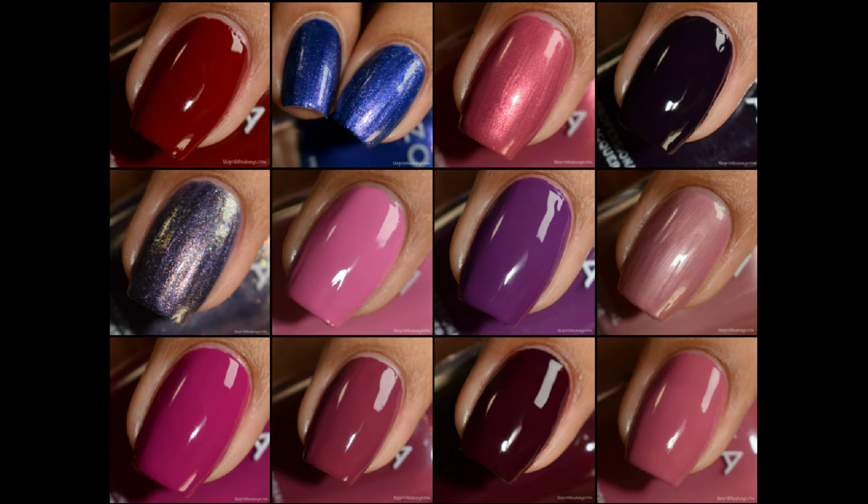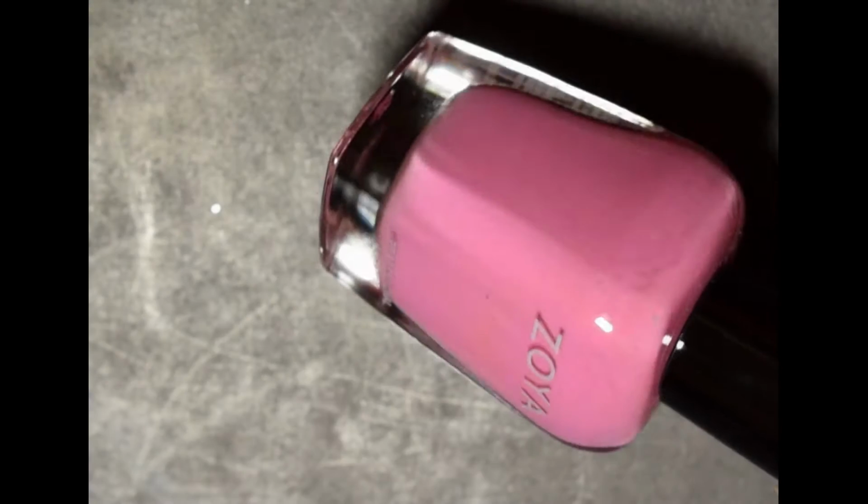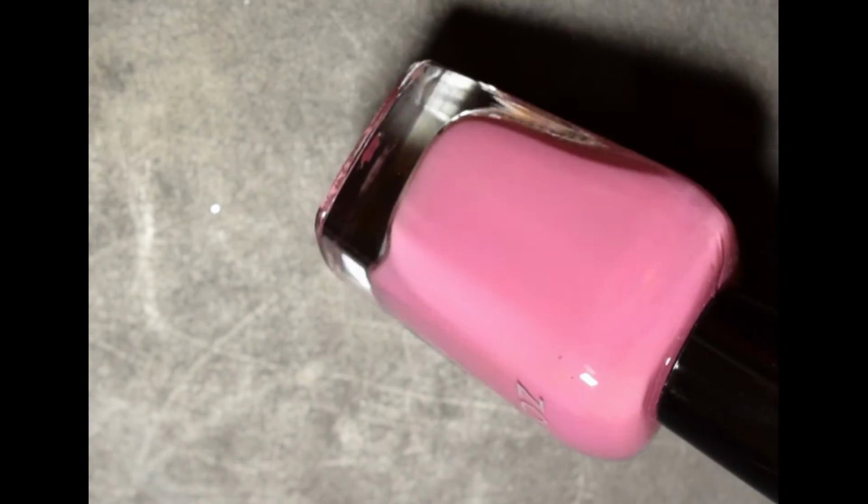This is a 12-piece set consisting of creams, a few metallics, and a little bit of shimmer. I've been a fan of the brand for a very long time. It was actually one of my gateway brands into the nail polish community, and I'm very, very proud to present it to you today. First up is Jenna.